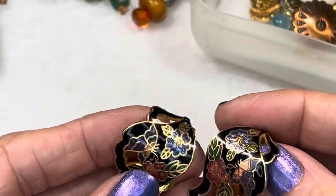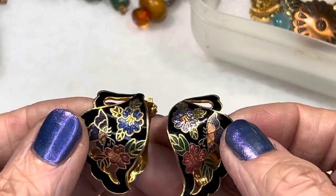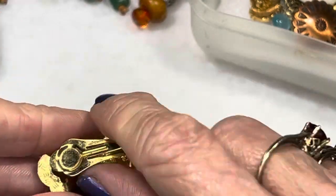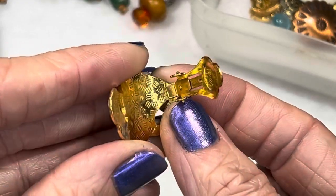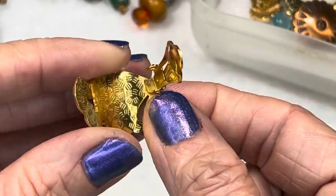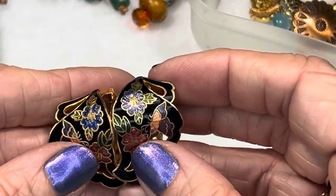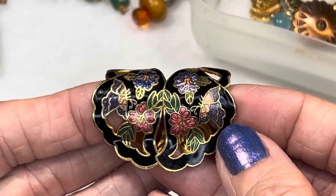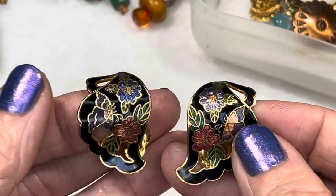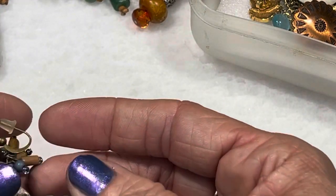Here we have a really pretty pair of cloisonne clip back earrings. See, we've got a little bit of pattern there, but there is no maker's mark. But really beautiful, kind of a black background, some really pretty lilac and pink, and a butterfly too. So those are quite nice. I like those.